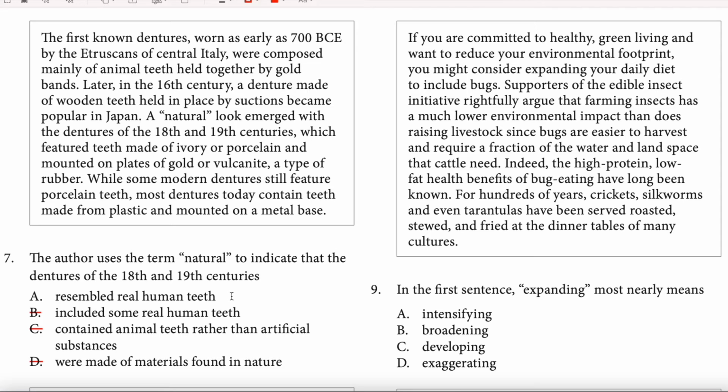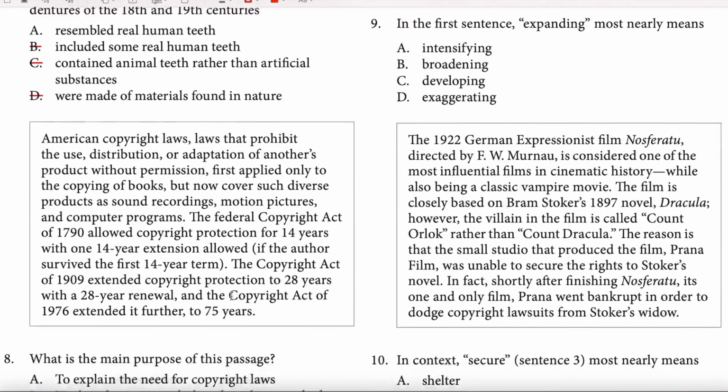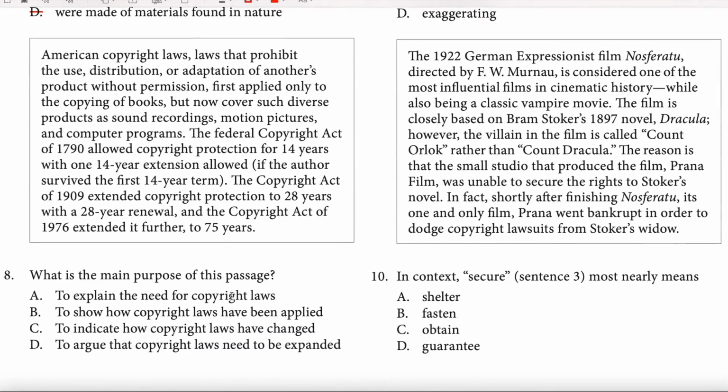Yeah. And we don't need to bring in our opinion. It's about what the author is saying still, and will always be on this test. Any questions? Cool. Okay. Let's keep going. All right. Next passage.